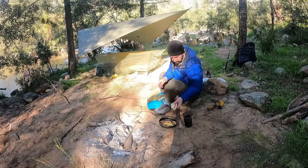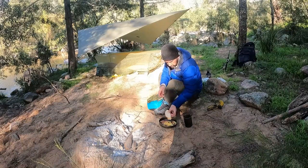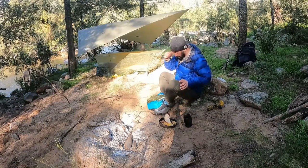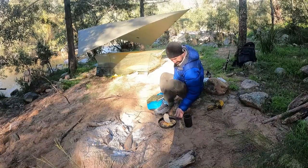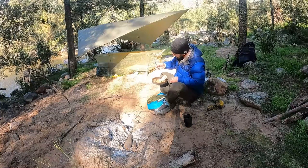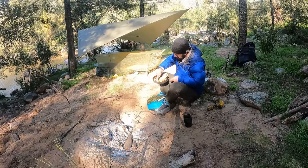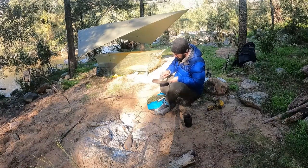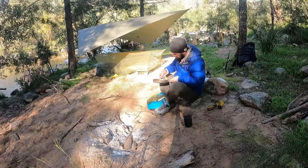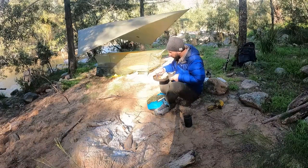Freshly baked sourdough. Baked that yesterday, the day before actually. So this is it. This is it, guys. This is my breakfast. A little bit burnt.